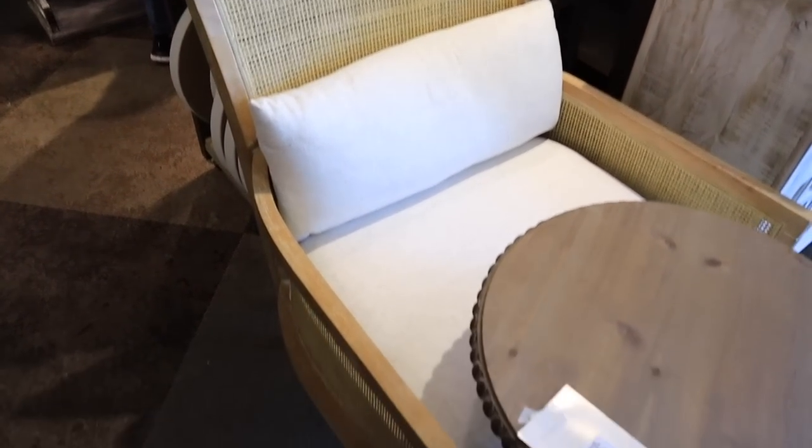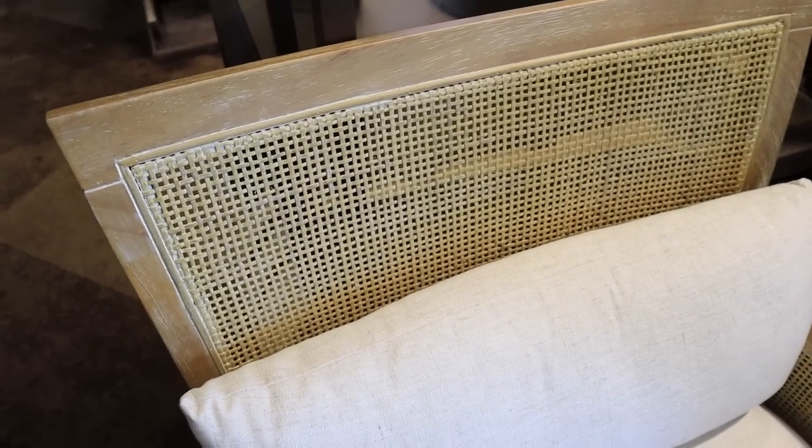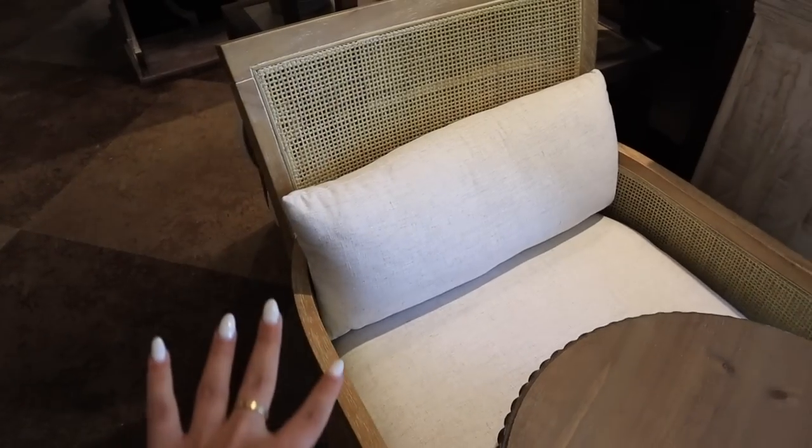This cane chair is also so beautiful. Really, really pretty like cane color, pretty neutral, a little bit more on the yellow side. And it comes with this really pretty cushion, big Studio McGee vibes here.